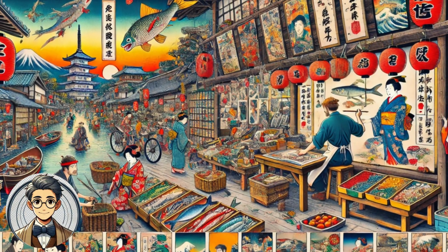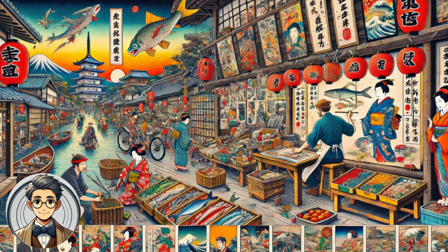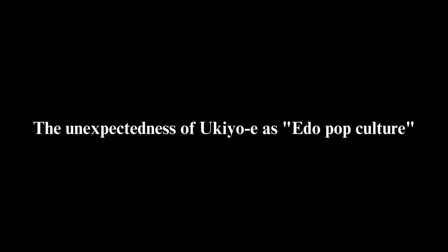Alright, let's gear up for our Ukiyo-e adventure. First stop, how did these vibrant prints capture the hearts of common folk and even fishmongers? Stay tuned!